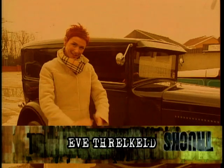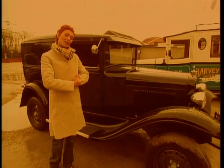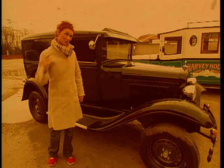Hello, Eve here, and look at this elegant 1930s one-man camper van. Well, I'm here in Yorkshire to meet the owner of this fantastic vehicle, so it's chocks away.